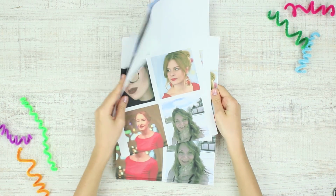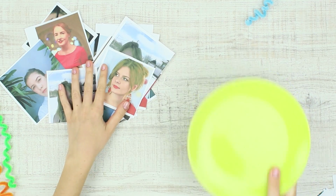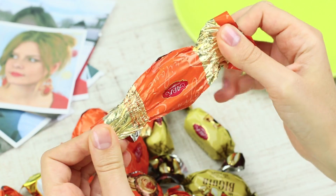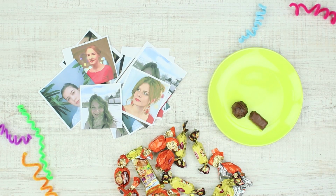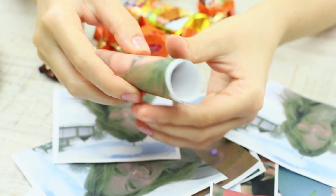Print out a few small portrait photos on regular paper. Take wrappers off chocolate candies and wrap the candies in the printed photos instead of the wrappers.